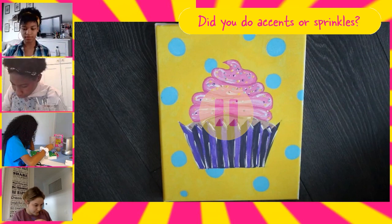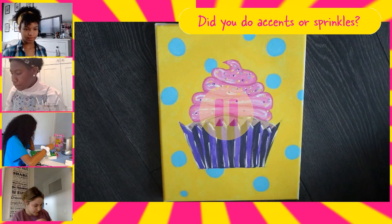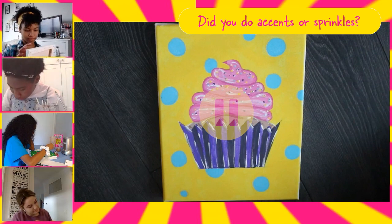I'm almost finished with, well, the cupcake because I wanted to save the background for the end. So I'm almost finished with the main part.